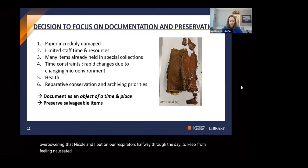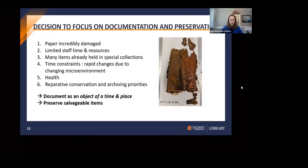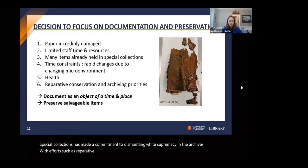Finally, Special Collections has made a commitment to dismantling white supremacy in the archives with efforts such as reparative archiving. Conservation has similarly added reparative conservation to our priority list for treatments, along with facilitating exhibitions, digitization, research, and courses.